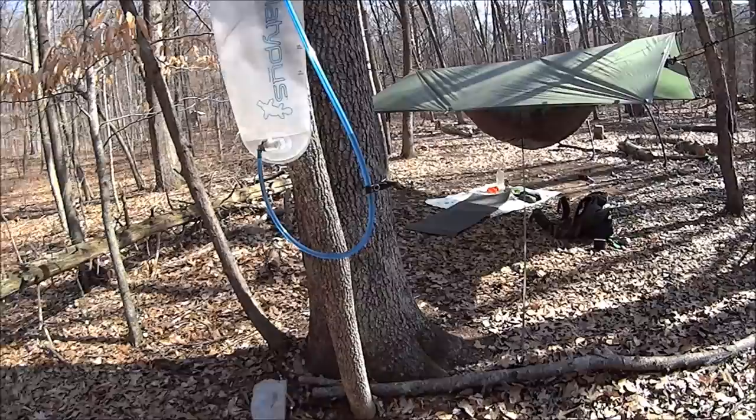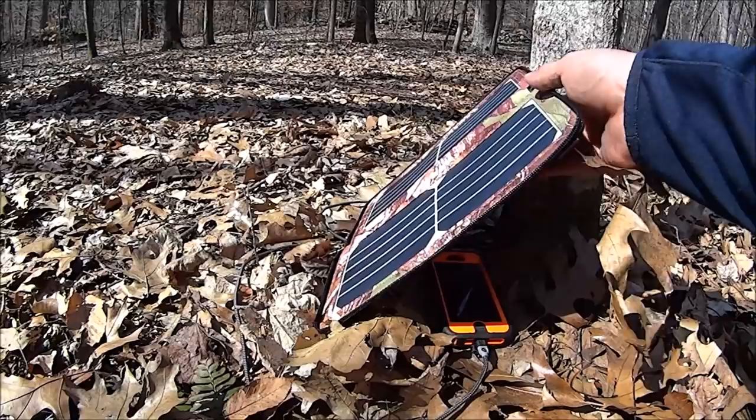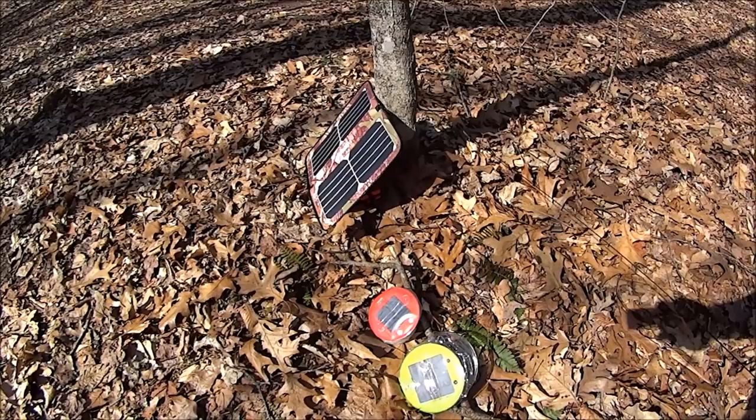Right now the phone is at 37%. There's a panel, we'll leave it there. Put the Lucy lights out as well. There we are. Maybe we'll use the power bank to charge the camera batteries. Put that in the sun too.